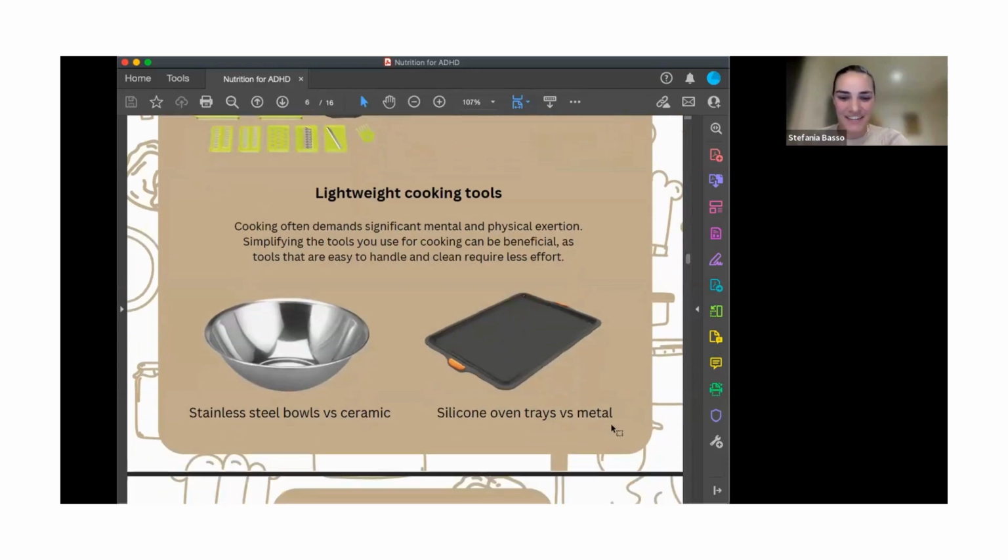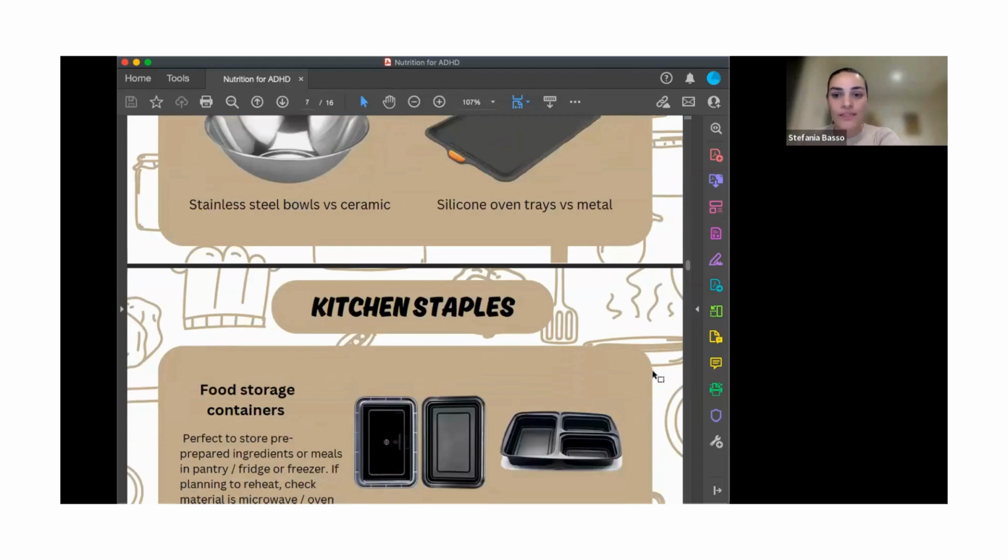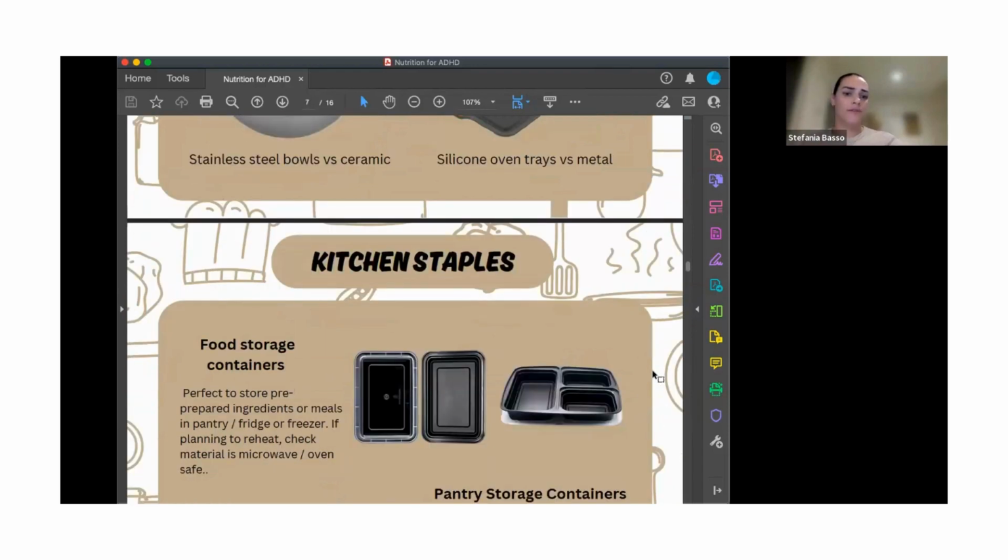Beautiful. Perfect. So the next one that we'll go through continues on with the kitchen staples. This is more your meal preparation and storage.